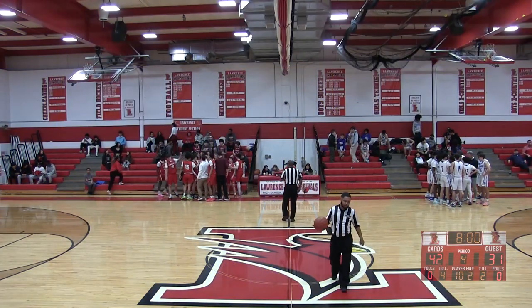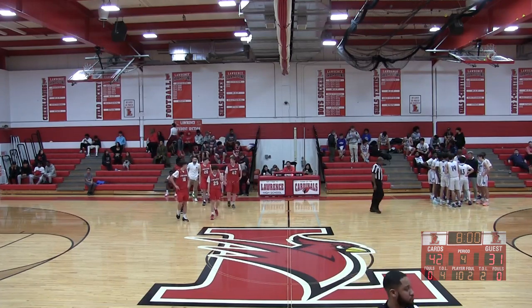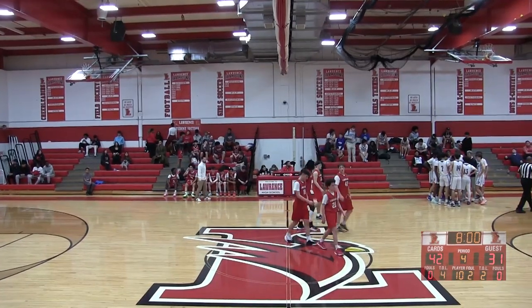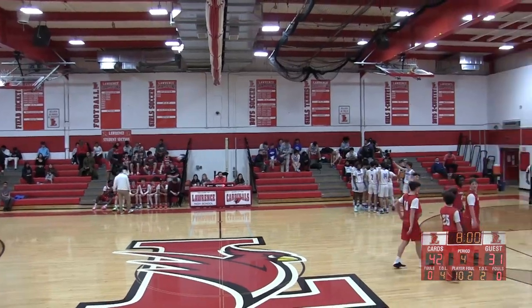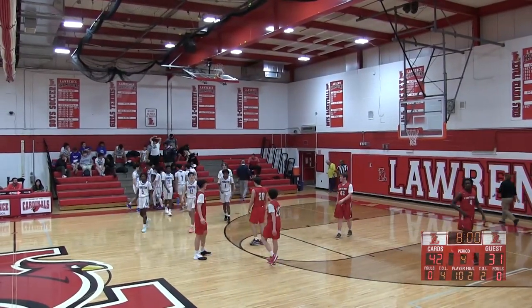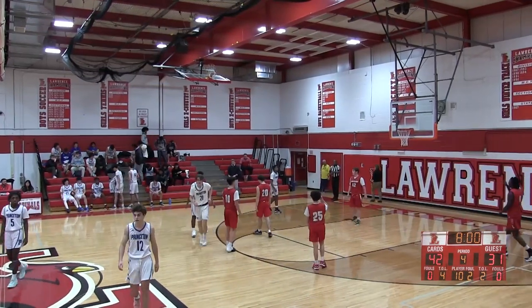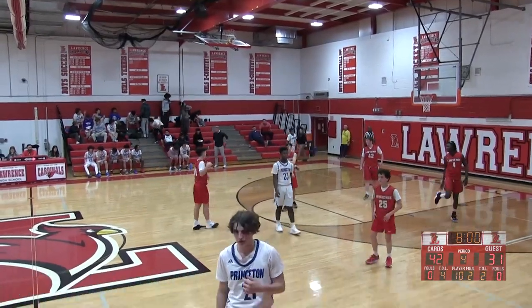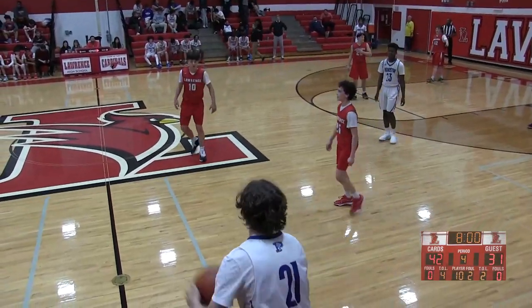For those of you just tuning in, this is boys junior varsity basketball action as your Lawrence Cardinals are taking on the Princeton Tigers. Cardinals out on the court ready to go for the fourth and final quarter of this game. They've been ready pretty much since the game started. Had a little bit of back and forth action between the two teams in the very beginning of the first quarter, and then the Cardinals started to pull away with the lead, something they've managed to maintain the rest of the game. It'll be Princeton with the ball to get the action going here for the fourth quarter.